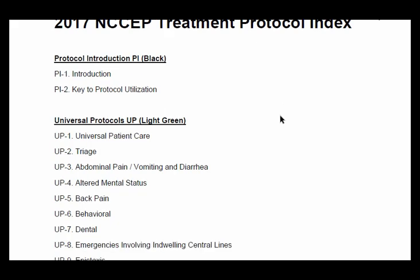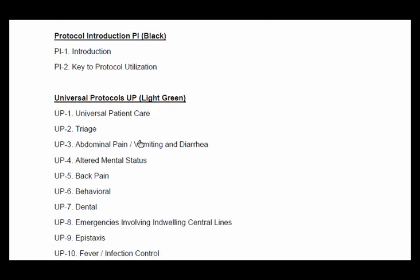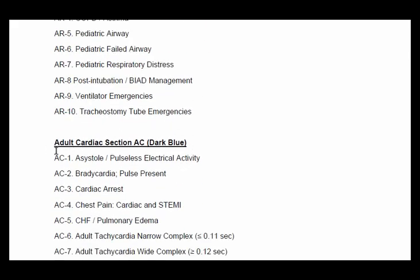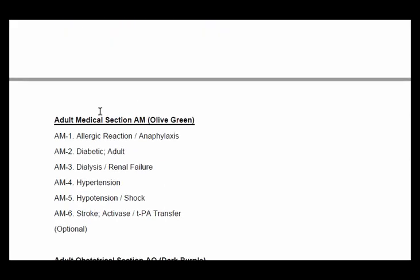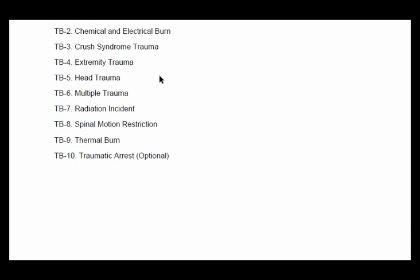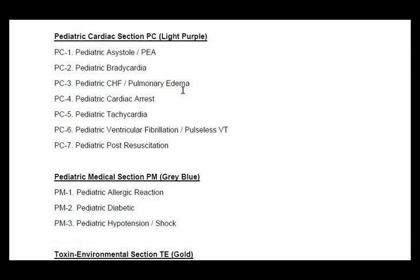Again, if you look at the protocol index, you can see all the listed protocols. They've redone the wording. They've got an introduction. They've got universal protocols that are color-coded in light green. As we go through, the airway respiratory section is light blue, and the airway cardiac section is dark blue, and the adult medical section, olive green. Adult obstetrical section is dark purple. Trauma and burn section is red.